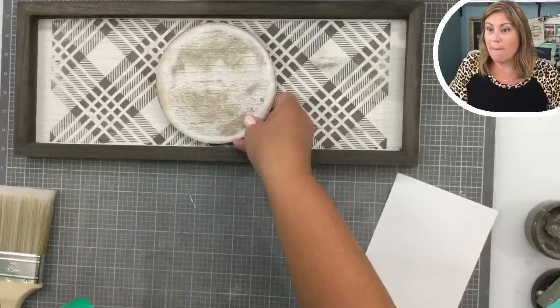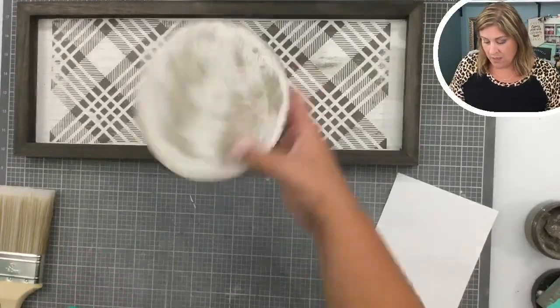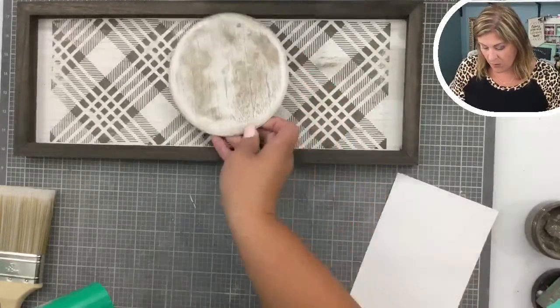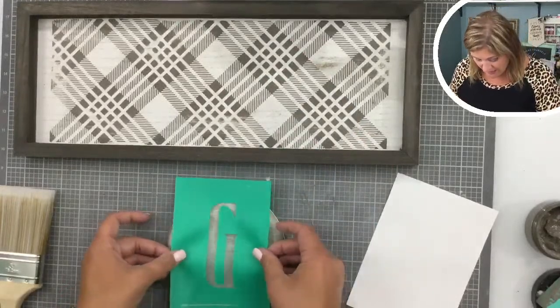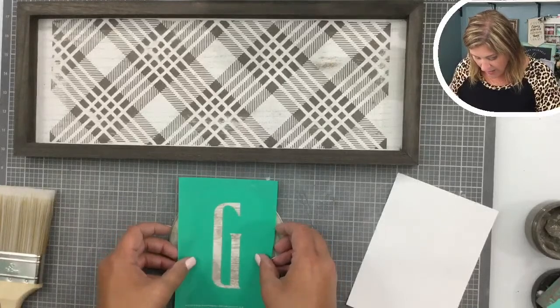I'm trying to see if I want to match with the grain, or I think I want to match the grain.